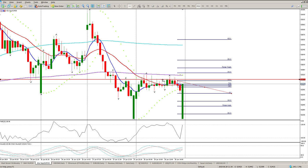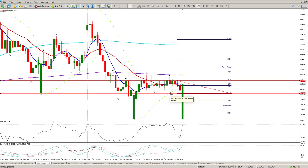And I'll put the levels in. So the closing range is, it's not that big, but yeah, it's 112 points. But I do suspect that we have a little bit of a bigger range here. Okay, so there's the top, there's the bottom.